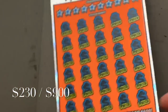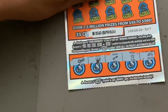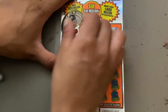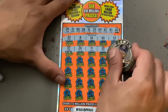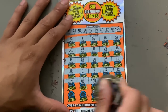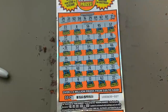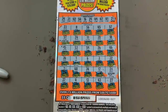Wow. All right, guys, we got one more ticket to go. Ticket number 27. All right, nothing down here. All right, guys, what do we have? I did see that 2x multiplier. I have a feeling what it might be. $30 winner, guys. I doubt we're gonna find anything else, but we can check.